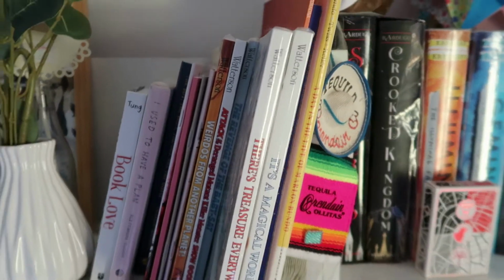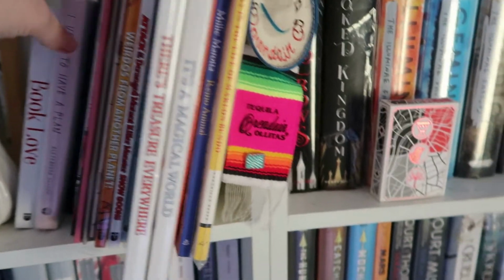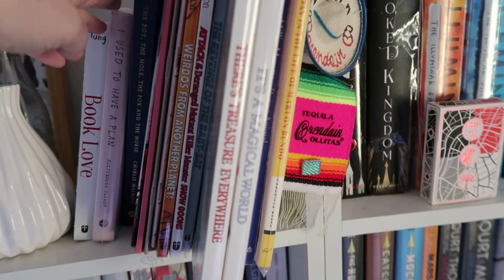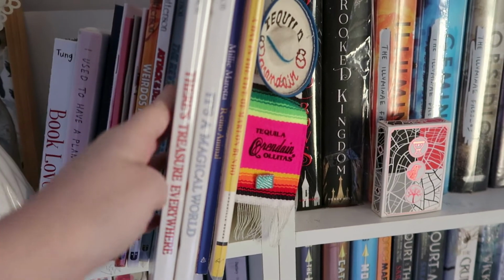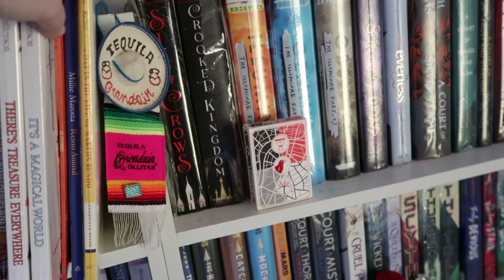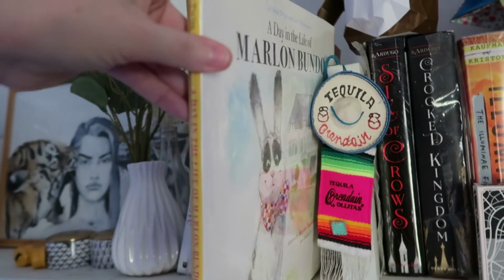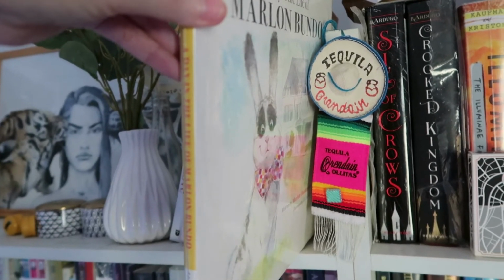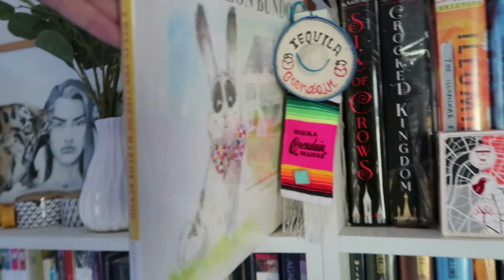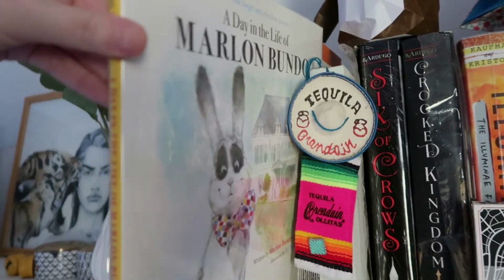Here we have a bunch of comics. We have The Boy, The Mole, The Fox and The Horse. We have a bunch of Calvin and Hobbes that I love so much. And of course, A Day in the Life of Marlon Brando, because you gotta have it. If you haven't read this book, please.